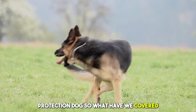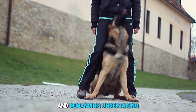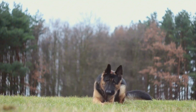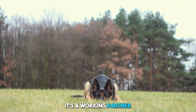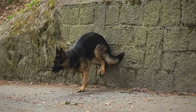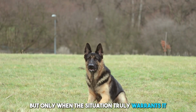So, what have we covered? Training a German Shepherd for personal protection is a complex and demanding undertaking. It requires significant time, consistent effort, and expert guidance. A protection dog is not simply a pet, it's a working partner. It's a dog that is constantly vigilant, prepared to act, but always under complete control. It's a dog that will defend its owner with unwavering loyalty, but only when the situation truly warrants it.